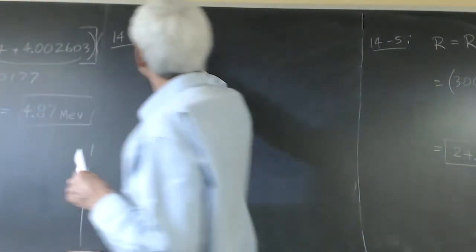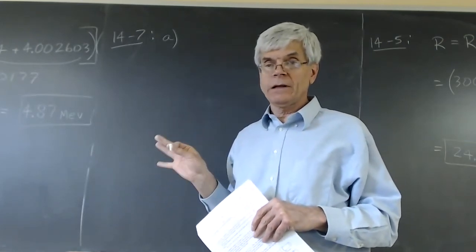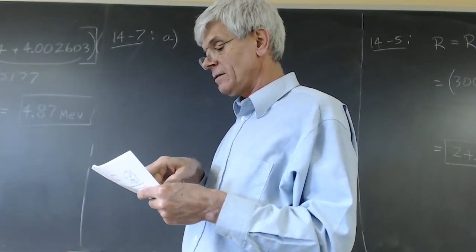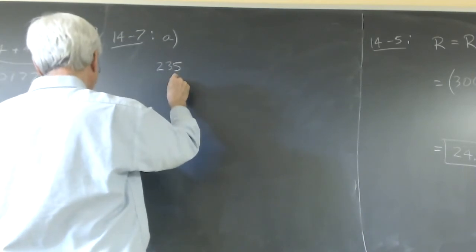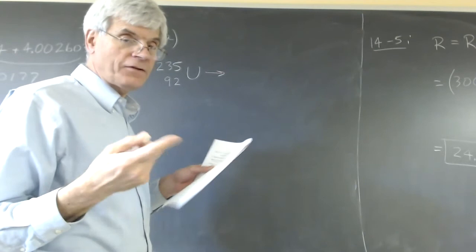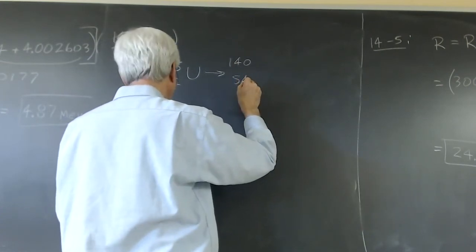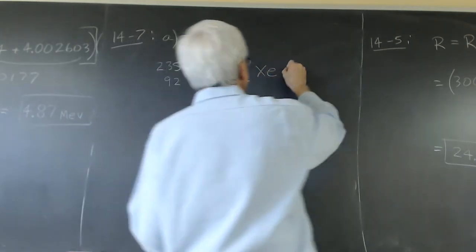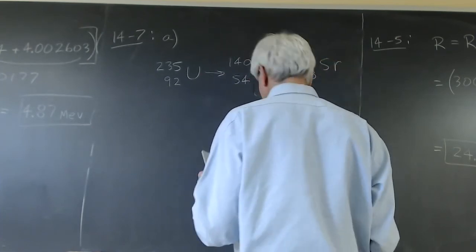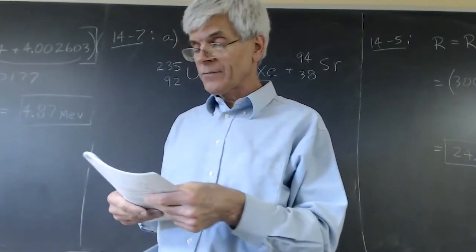So it says, part A, uranium-235 splitting. What some people do who really have no idea what they're doing, and so they don't really get much credit if this is all they write on the test, they look at that and go, oh, uranium-235 splitting into those two things. Okay, 235, 92, U for uranium, goes to, and you don't have to know these chemical symbols. This isn't a chemistry class. 140 on the top, 54 on the bottom. Xe, I believe, is xenon. So they just write that and hope for the best. But alas, the best is not what occurs.